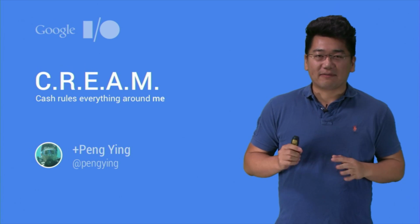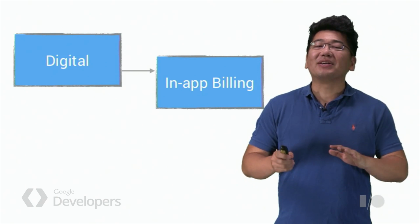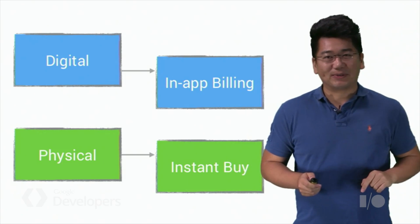I'm here to talk about the Instant Buy API. Instant Buy is a product that enables seamless purchases of physical goods and services from mobile devices. For purchases in Android apps, Google provides two payment APIs. For digital goods, you can use the in-app billing API. For physical goods and services, you can use the Instant Buy API to enable seamless purchases for your users.